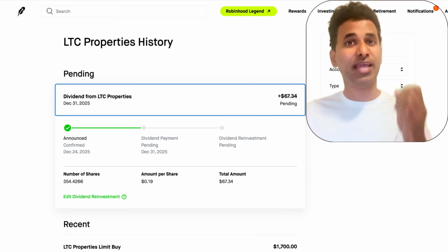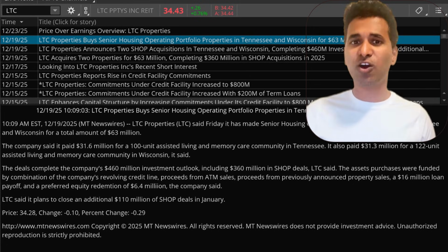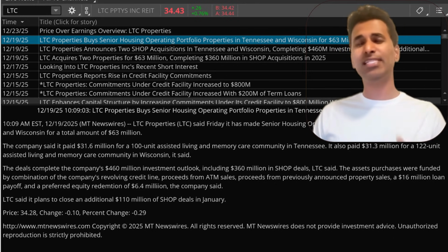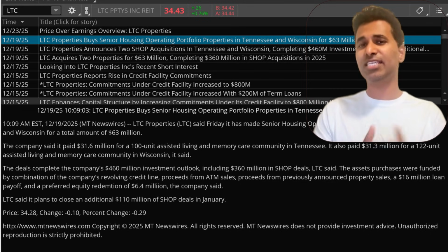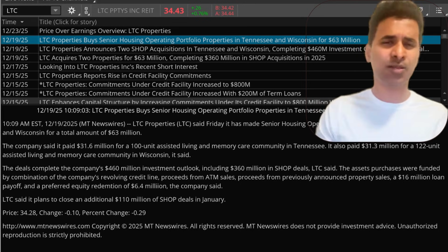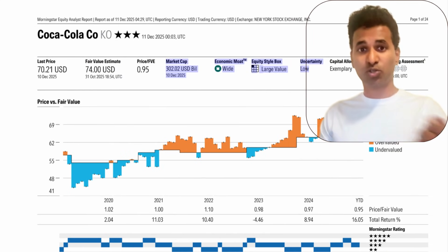Recently, LTC made acquisitions in Tennessee and Wisconsin totaling $63 million, and they plan to close another $110 million worth of SHOP deals in January. All of this sets the stage for the stock to potentially move above $40 in 2026 while continuing to pay consistent monthly income. Next up is Coca-Cola.